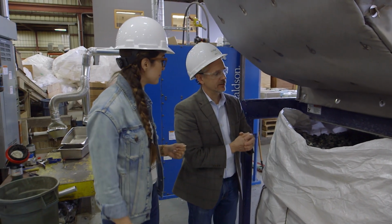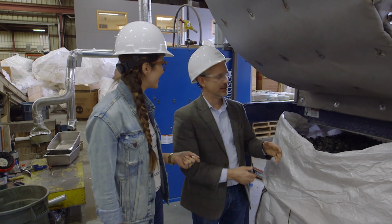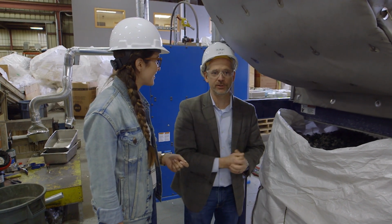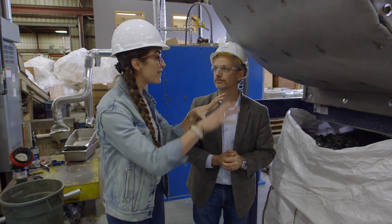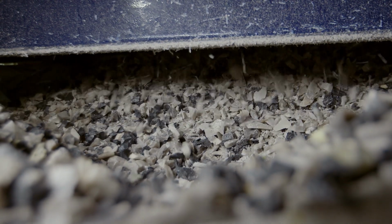Right, so this is the end of the preparation of the waste, converting it into a valuable feedstock. Now this feedstock is going to be fed into our system to be converted into the oil. So this officially has value now. This is now the feedstock for us, yes. All right, let's see what happens next. Yes, absolutely.